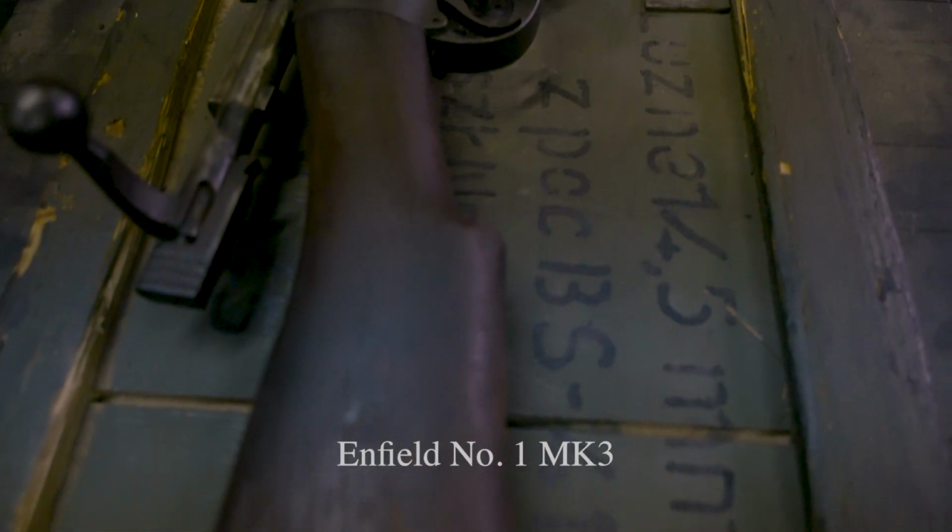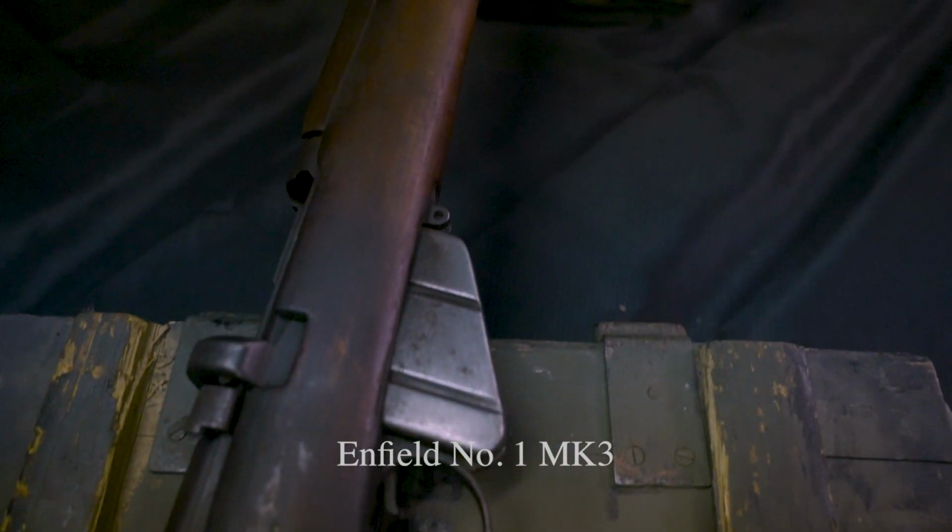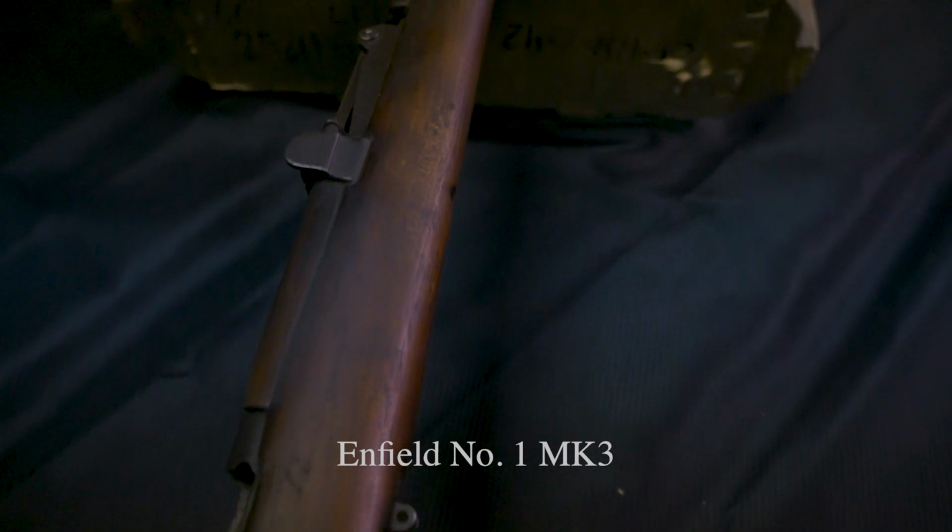And also, we have the Number 1 Mark IIIs from every corner of the former British Empire. We have Lithgow ones, which were made in Australia. We have Ishapore ones, which were made in India. And of course, the British manufacturer. So you have a whole bunch of manufacturers, versions, year dates, and so on and so forth, and the history behind every gun is amazing.